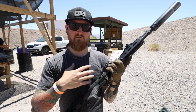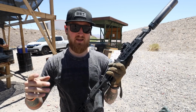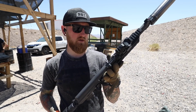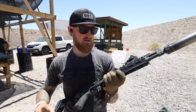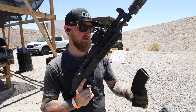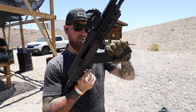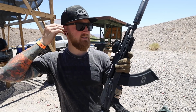It's surprisingly accurate from my perspective, because with AKs that I've shot in the past, I just haven't shot any high quality guns like this before, but now I own one. So I'm going to be putting this thing through the ringer, maybe taking it to some classes in the future. We're going to finish the break-in, get this thing warmed up a little bit, and then it will go back to Rifle Dynamics for some Cerakote. Yeah, I guess that's it, so let's shoot it.